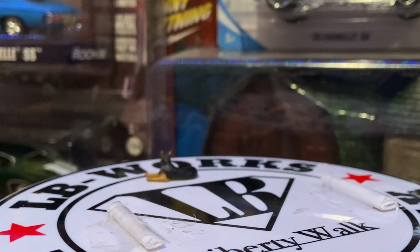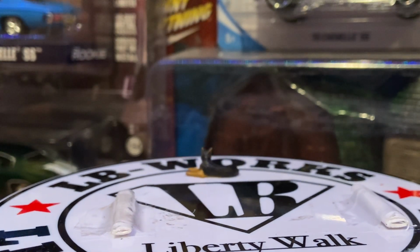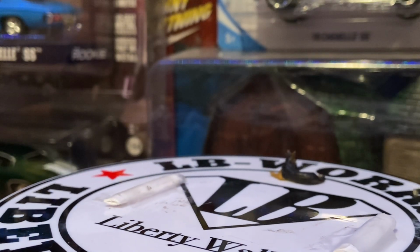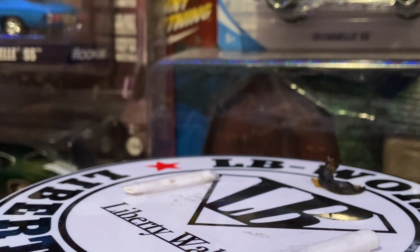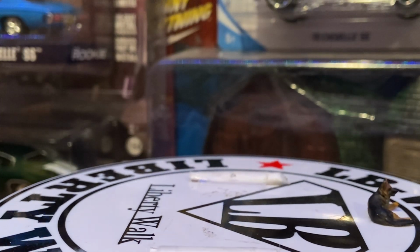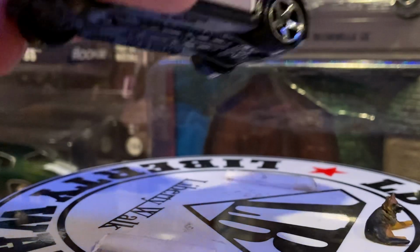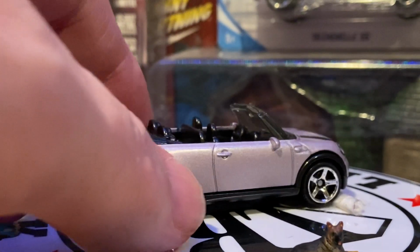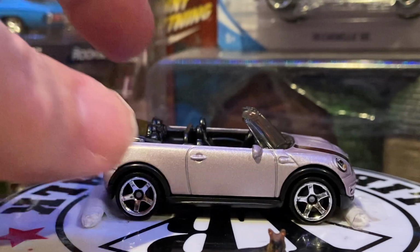And up next I have the Cabriolet from Matchbox. And this was gifted by my good buddy Diecast Clown. And this is a convertible Cabriolet. This has some good detail to it. I dig that color.